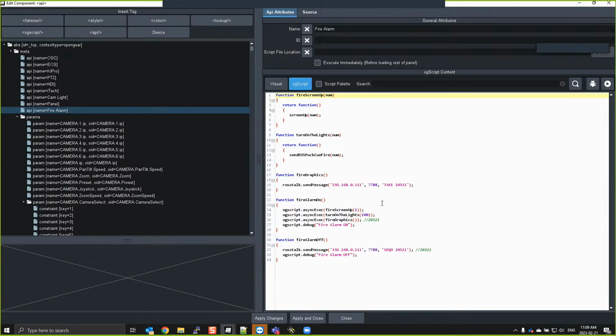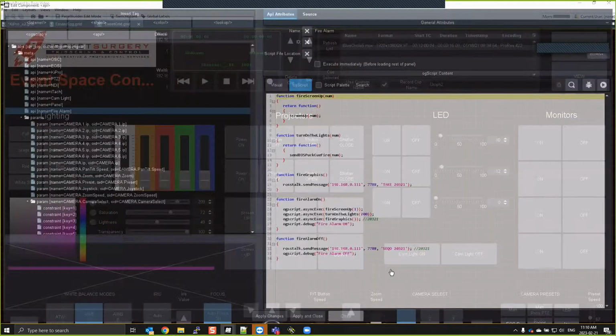So fire alarm is a fun one. It's an example of push one button, have a lot of things happen. Graphics come on the screen that tell you to go away. Projector screen goes up, blinds go up, house lights turn to white and everything. So you could pile a bunch of stuff.